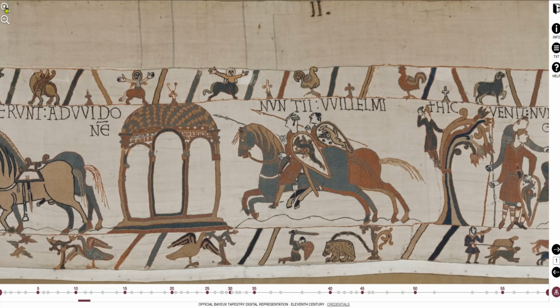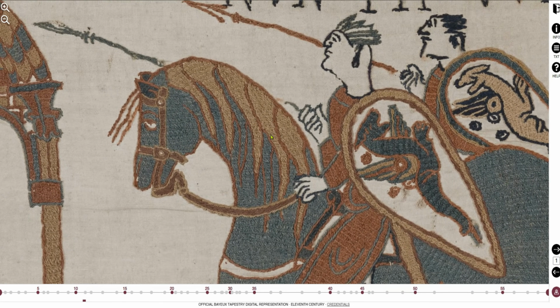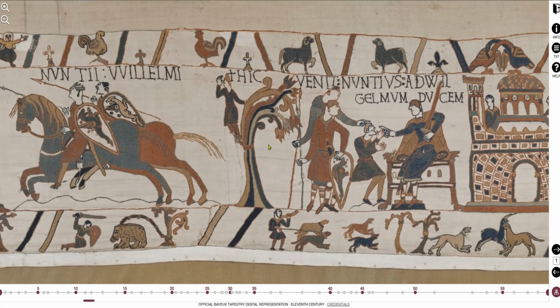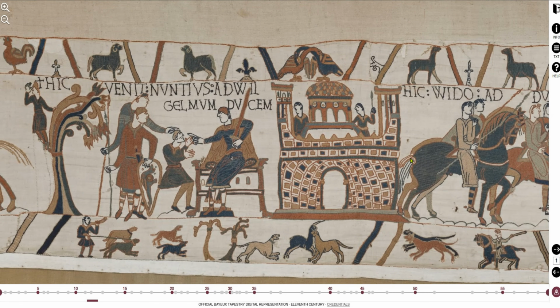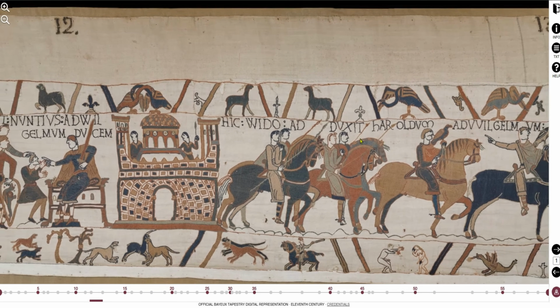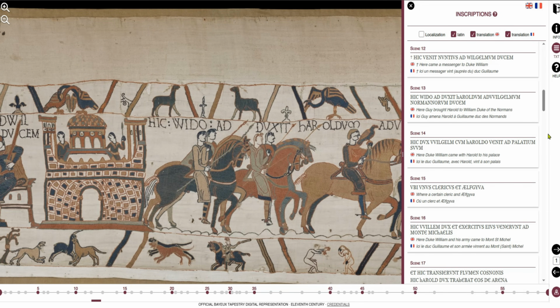You can get in really close and look at these stitches. You can see the figures and the horses and the buildings and the writing as well. So you can get in really nice and close and have a good look around the actual embroidery. You can see the repairs, you can see where the panels have been put together. And then if you zoom out a little bit, on the right hand side there's a little button that says text. So if you click on that, it will pop up with the text.